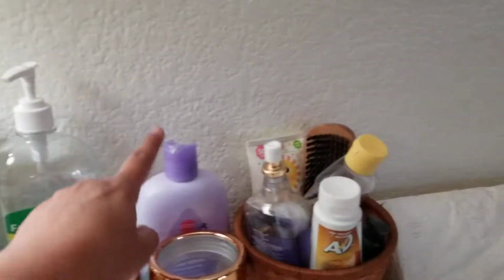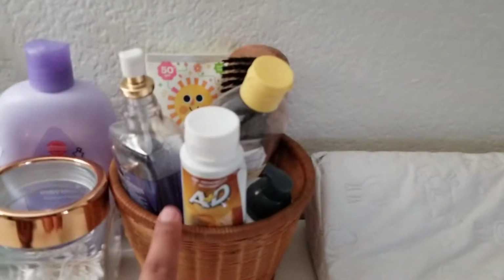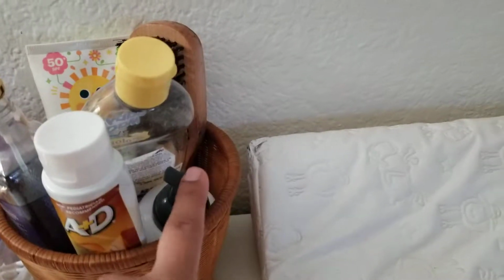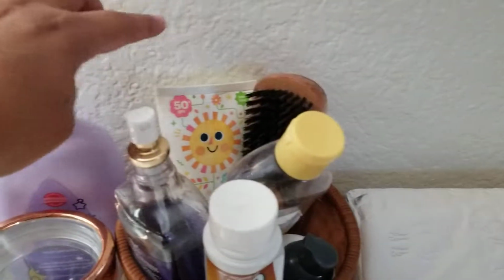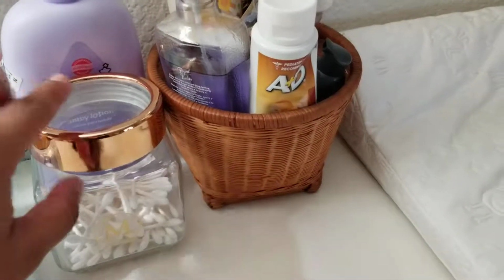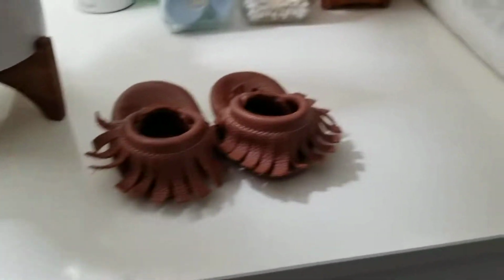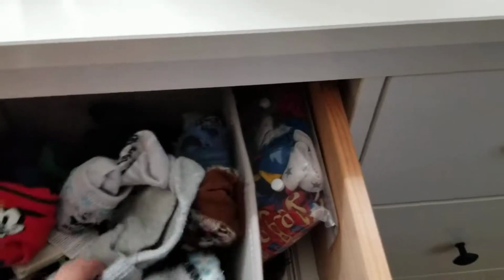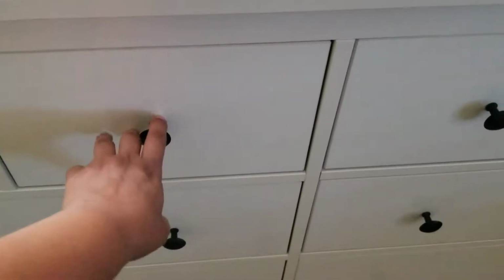I have hand sanitizer, his lotion, and some of the essentials, his brush, the diaper cream, his mousse for his hair, sunblock. And here I have bath bombs. Here I have cotton swabs. Here I usually keep a pair of shoes up here just in case when I change them. Here I have his socks and underwear.